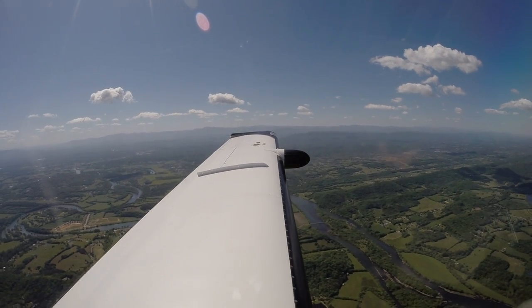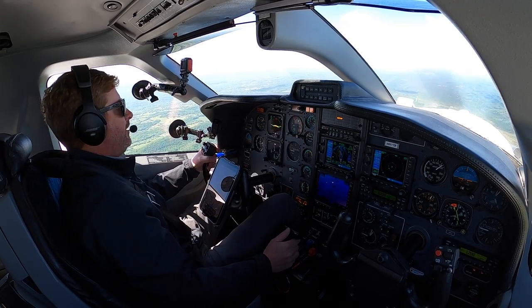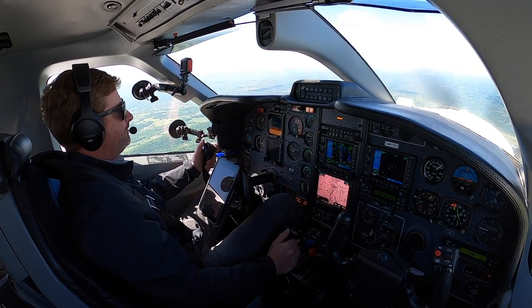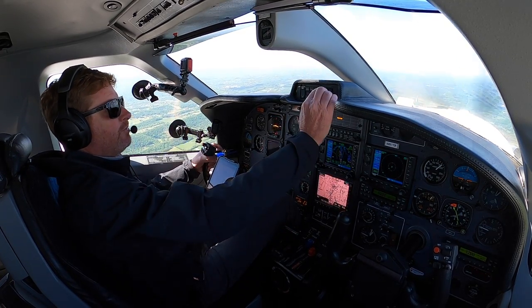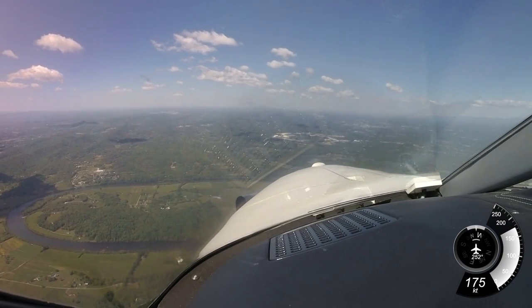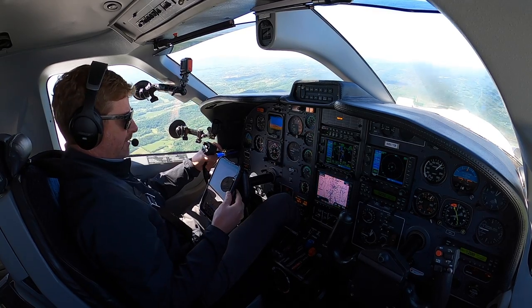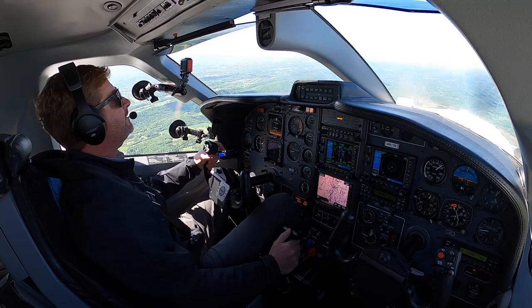My goodness gracious, we're getting thrown all over the place here. Alright, we're cleared for the visual, and you know what, we're going to disconnect the autopilot and hand fly it the rest of the way in. We'll just put the yaw damper back on. And we're going to take this iPad off the yoke too today, just because it is super bumpy.